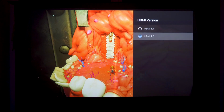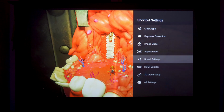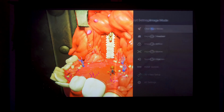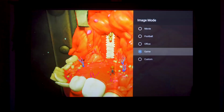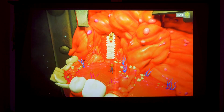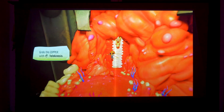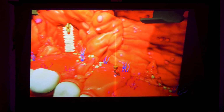You can see here, you can switch the HDMI version. So this is maybe needed for some consoles to actually display 4K content. Then we have here also image mode, and here you can switch to the game mode. And here it's also a bit faster, so the input lag is really, really minimal. That means you can also play shooters with this projector without any problems.